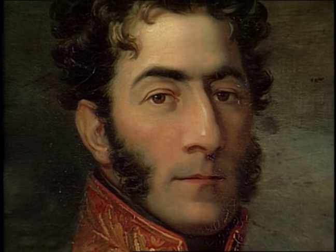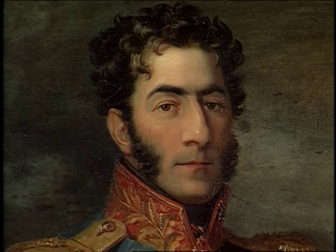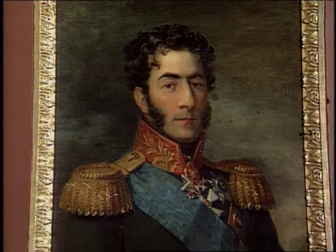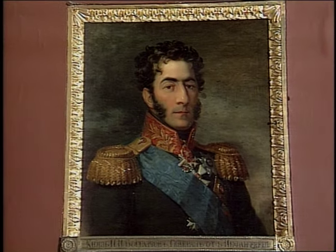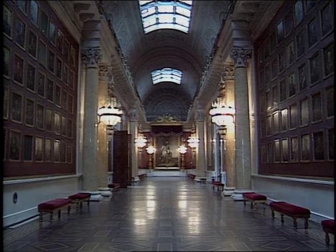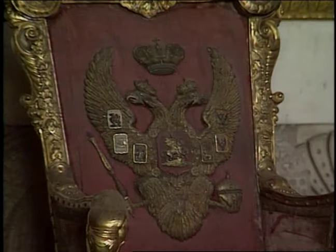Here is Prince Bagration, who was mortally wounded in the war. The palace fire of 1837 might have destroyed all these works if it were not for the palace guards who risked their lives to save them. The patriot Denis Davidov and Alexander I. At heavy cost, the Russians had retreated to Moscow.